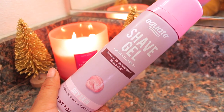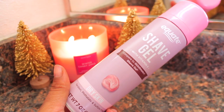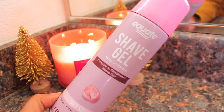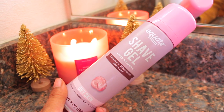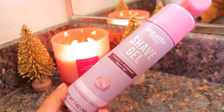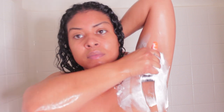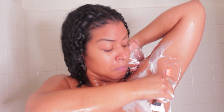So I'm going to go ahead and follow up with the shave gel. This is from Equate. I really like the packaging on this one, and it smells amazing. It's for dry skin. I don't necessarily have dry skin, but definitely in the winter months, my skin gets a little bit drier, so I like to use this product. It is so moisturizing and hydrating, and I think that's super important when you're shaving because your skin can get very dry and sensitive in those areas where you're frequently shaving.